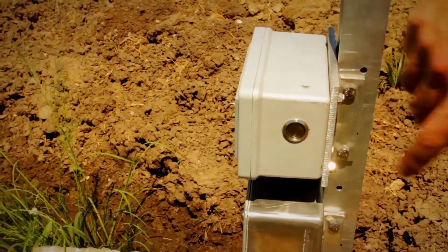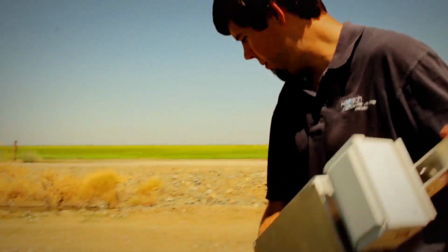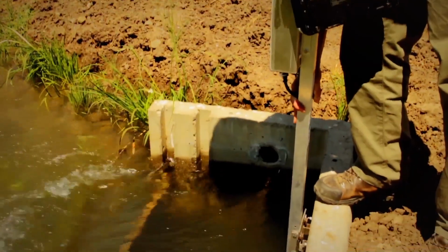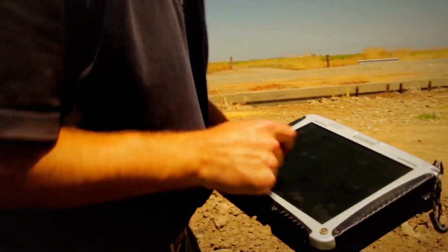So another feature that sets the RemoteTracker apart is that the velocity sensor is actually controlled wirelessly over a Bluetooth radio connection. It's class 1, so you actually get a 100-meter range out of it. A Bluetooth connection to the velocity sensor allows the operator to adjust the gate and the flow rate and see in real time the flow change without having to walk over to the sensor.